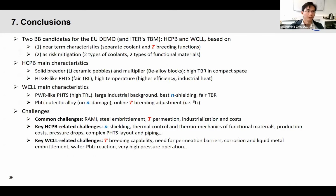Then I will conclude with my last slide. I have talked about the two candidates for the EU DEMO, the HCPB and WCLL. And these two concepts will be tested in the ITER project as TBM. The main features of HCPB have also been covered, together with WCLL. And commonly, I have also summarized the challenges facing both concepts, and also the challenges specific to HCPB and WCLL.